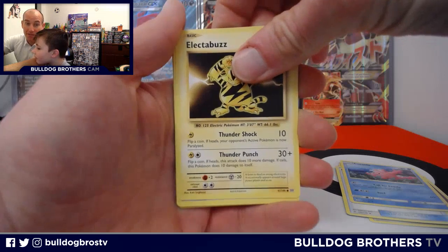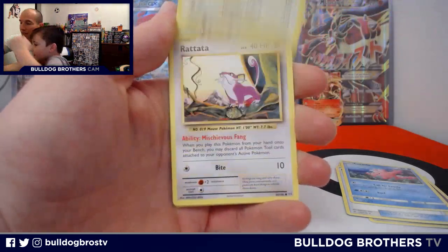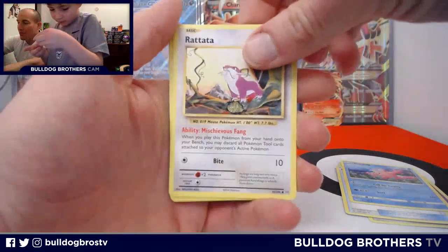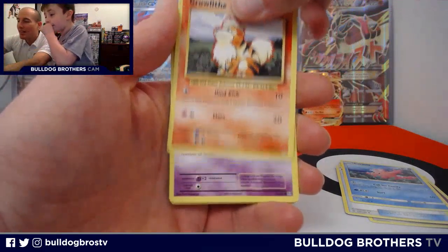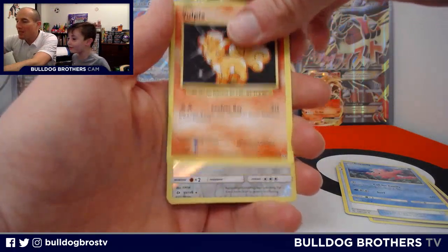We've opened a lot of packs for not collecting very long. That's crazy. Can I see them? Oh, here, and there's more. This is definitely not Sun and Moon. This Rattata. This is another Evolutions. A Growlithe Evolutions. Oh, that's an Evolutions. Nidorino Evolutions. That's an Evolutions. Vulpix Evolutions.